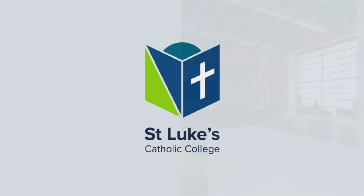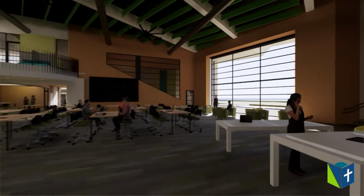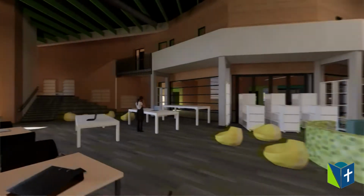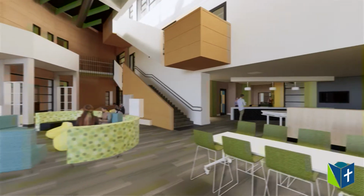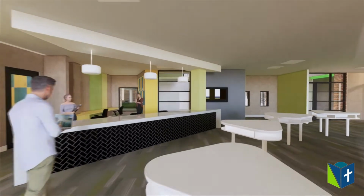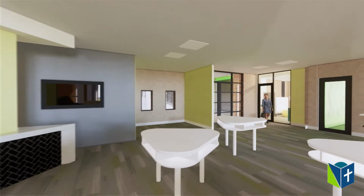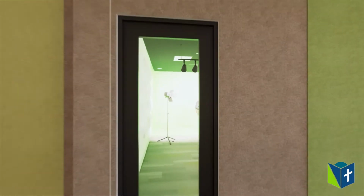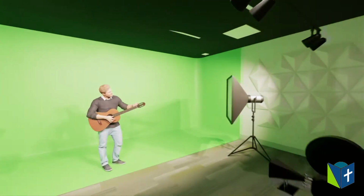At St Luke's, we're building the future, which later this year will see us commence the final stages of our building program. Firstly, the ground floor of the hub, which has housed Stage 3 learning for the past 2 years, will give way to a vibrant learning common which sees reading nooks, collaborative workspaces and genius bar areas to serve the needs of our students.